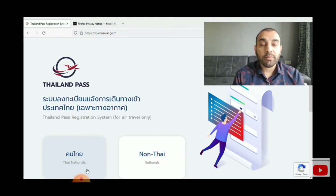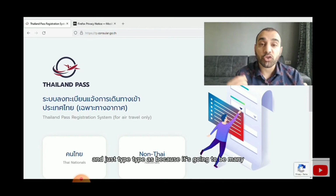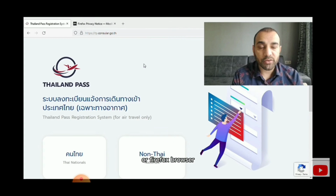Right at the beginning, make sure that you go ahead and try the correct website. Make sure that you don't go onto Google and just type Thai Pass, because there's going to be many advertisements and not the right website. So make sure you go to tpconsular.go.th. That's the official Thai government website. And be sure to be using Google Chrome or Firefox browser for the fact that sometimes it might give you errors if you're using some other kind of browser.